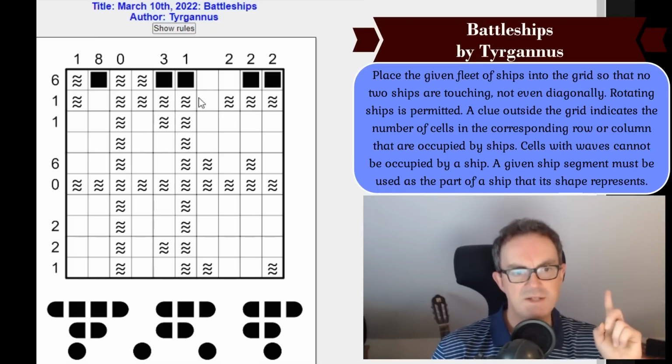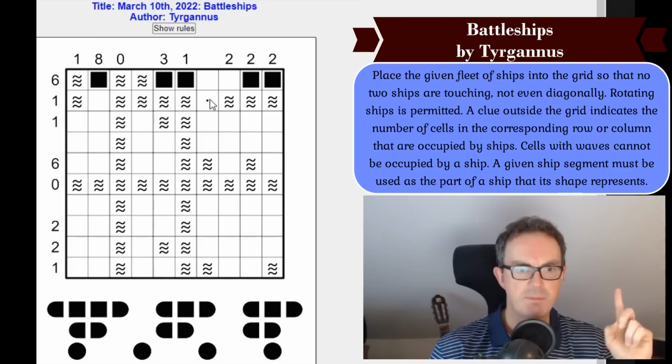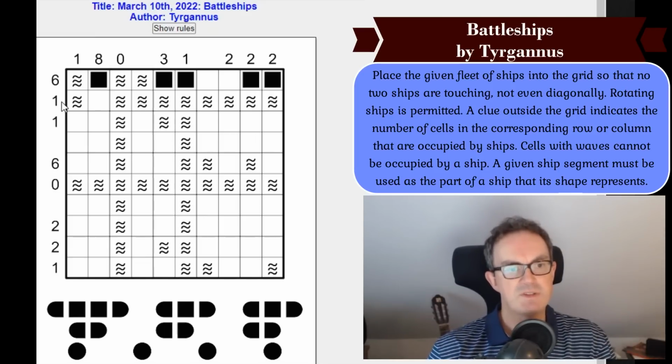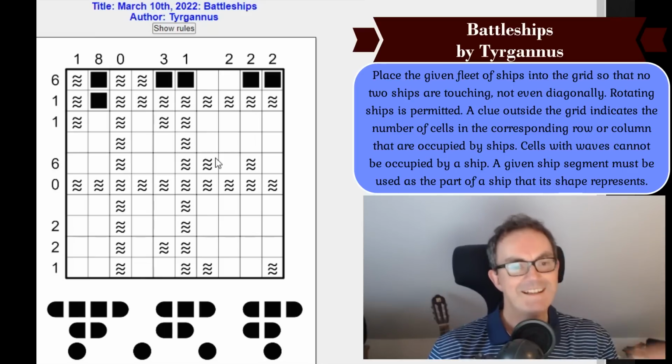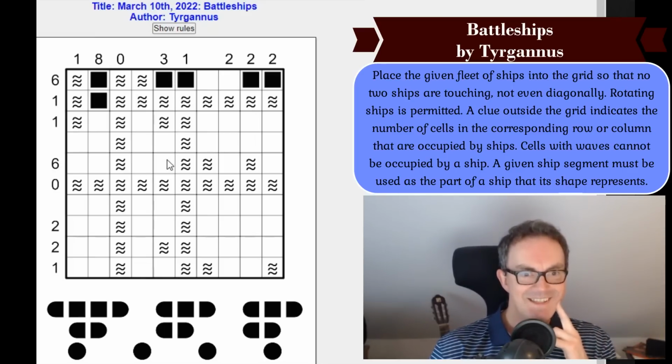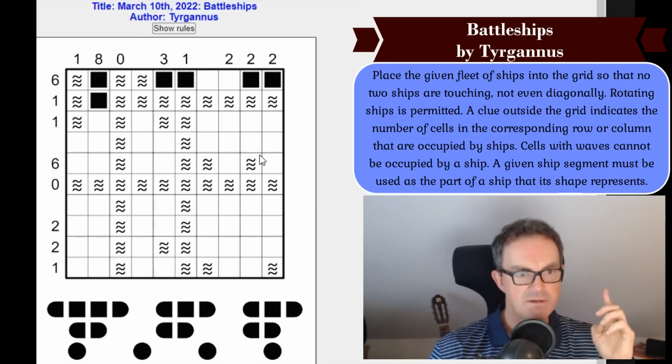No, hang on, let's do better than that. That can't be a ship segment, because that would be diagonally touching another ship. So that's out, and now this one has to be in there, which means that's out, which I'm sure is in some way interesting. Maybe. Okay. So this 3, this 2. There was one ship segment to find, wasn't there, in the remaining bits and pieces?